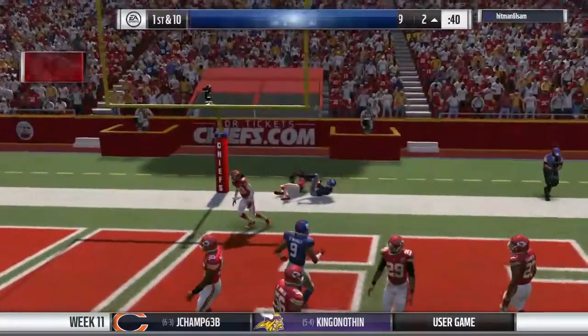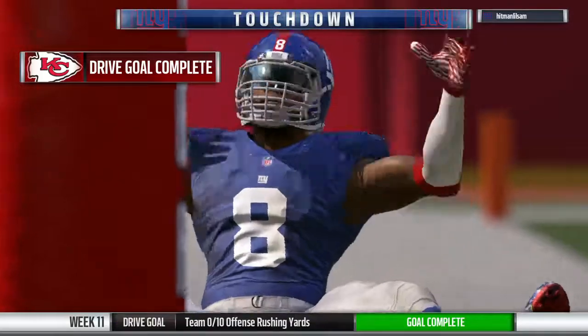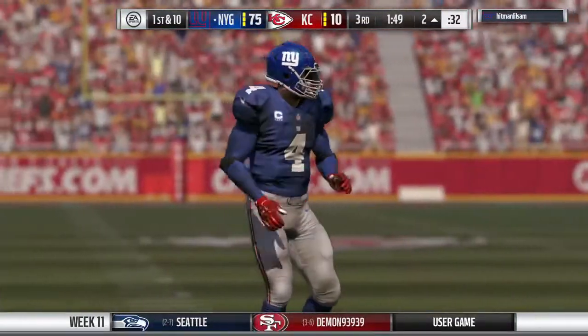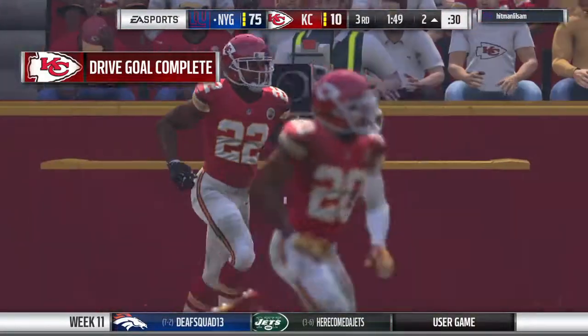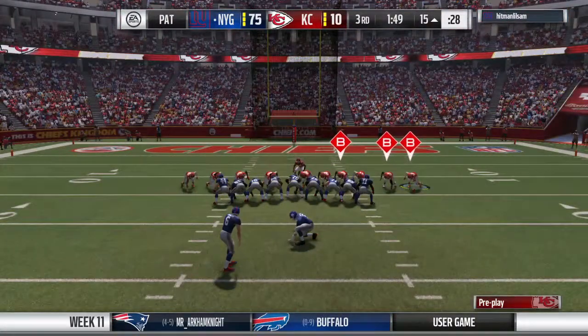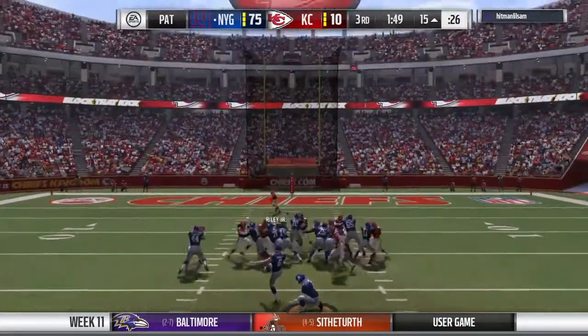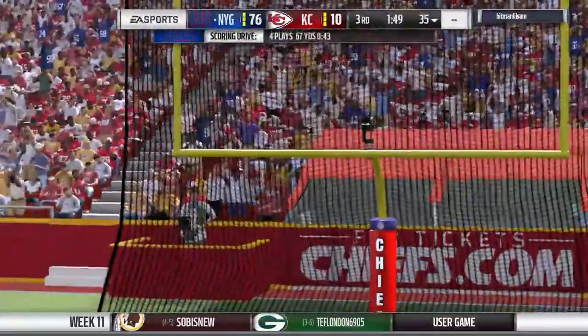Carr, and that is caught. He's got it for a Giant touchdown. Brandon Cooks. Touchdown number 22 on the season. And the Giants just continue to pour it on. Now Brenza on for the extra point. And the lead grows even larger here in the third quarter.